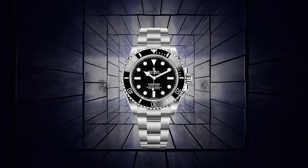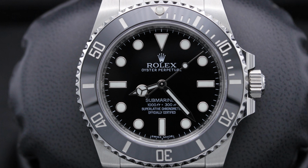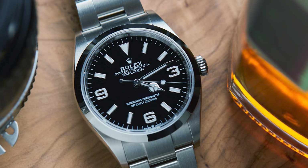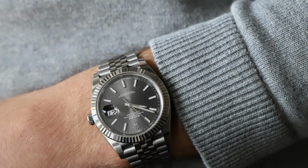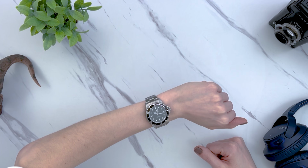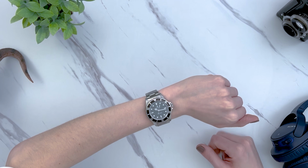Historically, I've never been a big fan of the Submariner. It's too big, and I don't like the fit and feel of the super case. I've always gravitated to the 36mm Explorer, and I also really like the 36mm Datejust with a fluted bezel. But the modern day sub is just too big for me to pay much attention to on a personal level. But this is a whole different beast altogether.